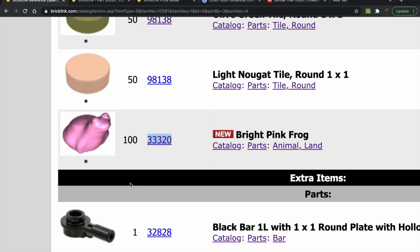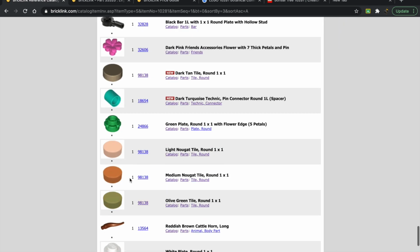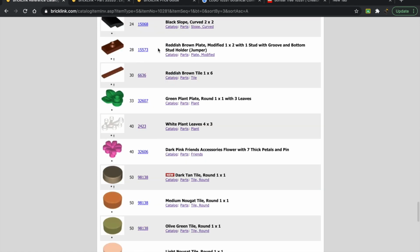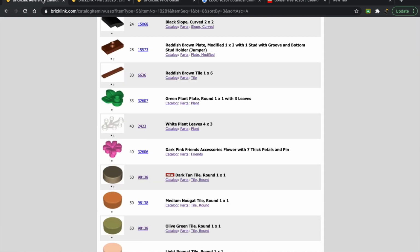What are you gonna do with 400 frogs? I mean, you could do the exact same thing as they've done, but I don't know. At least from my perspective, it seems like a sort of misleading number, right? That 165 is not exactly 165 because that frog piece is not anything that valuable.